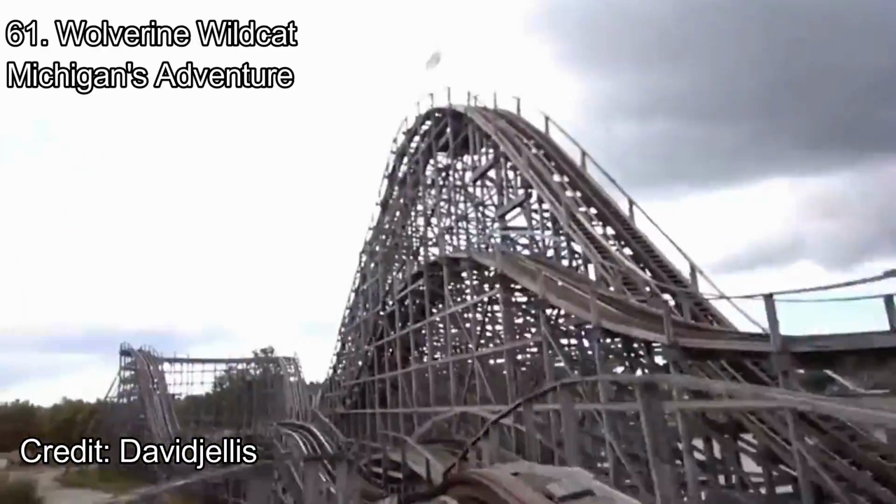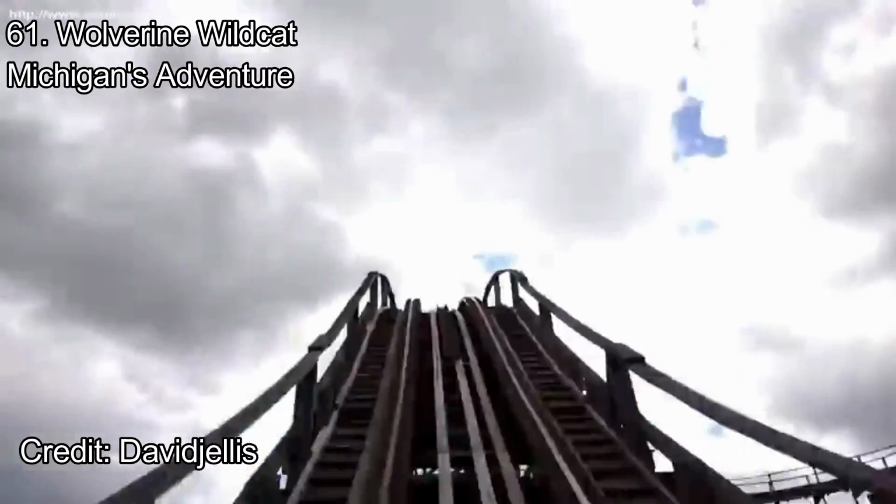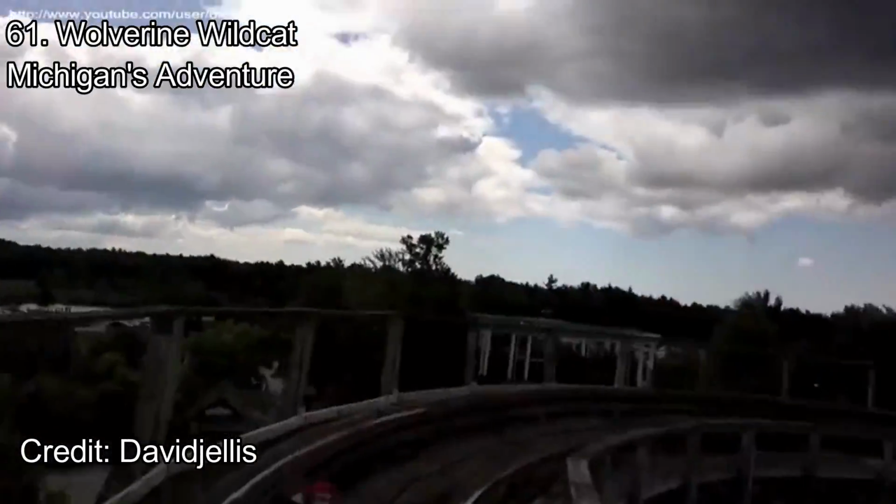61. Wolverine Wildcat. This Gravity Group woody may be very rough or slightly rough. It has mixed opinions. It has a great layout with many turns and airtime hills, and it also has a tunnel at the beginning.